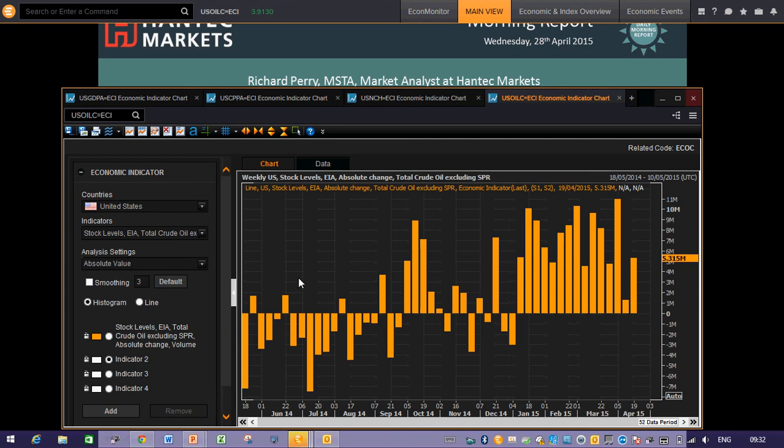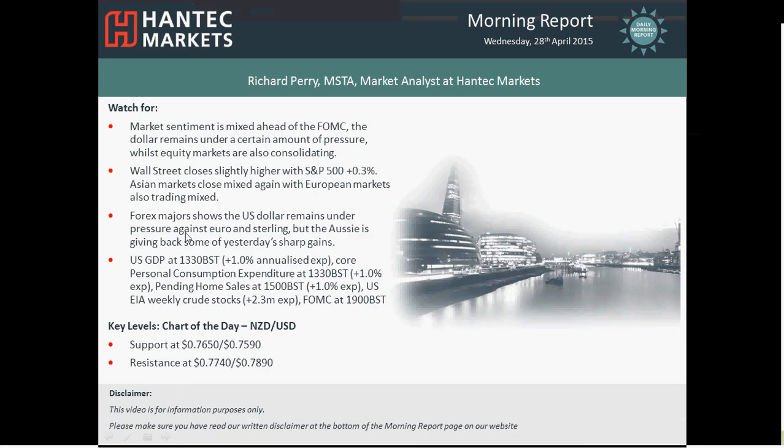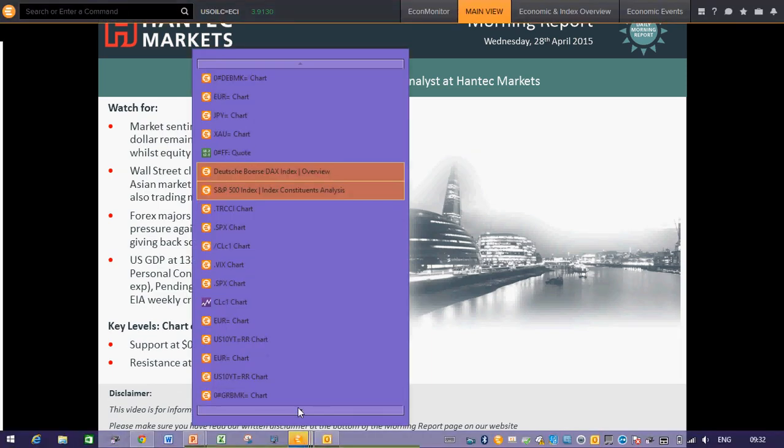Other than that, you've also got the RBNZ, Reserve Bank of New Zealand, and the Bank of Japan overnight as well. And neither bank is forecast or expected to do anything in terms of their rates either. So a lot going on today. But that takes me now to my chart of the day, which is the Kiwi dollar.